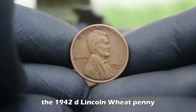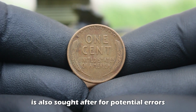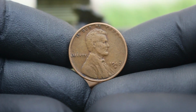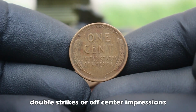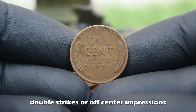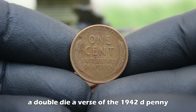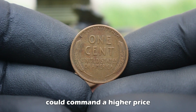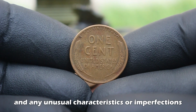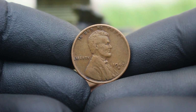The 1942 D Lincoln Wheat penny is also sought after for potential errors and variations. Some errors found in Lincoln Wheat pennies, such as die cracks, double strikes, or off-center impressions, can significantly increase the coin's value. A double die obverse of the 1942 D penny could command a higher price, and any unusual characteristics or imperfections can make this coin even more interesting to collectors.